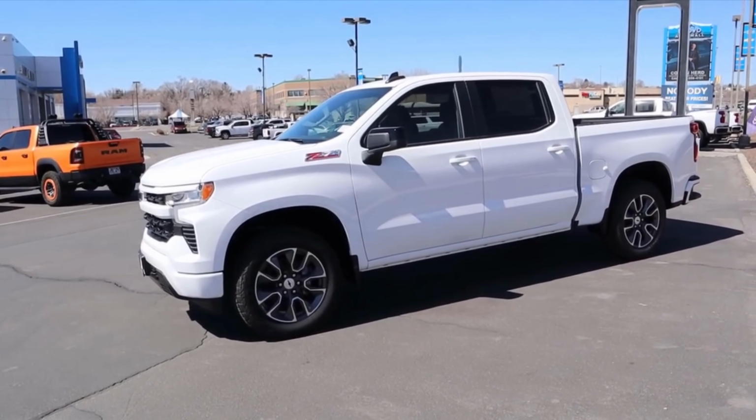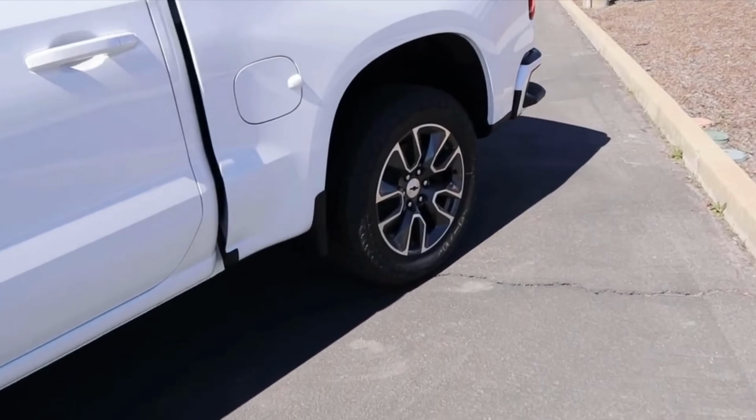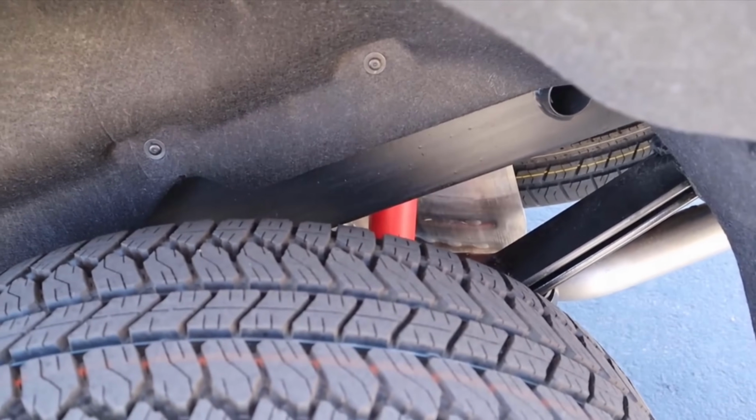No side steps on this particular truck, and I really like the side profile on the Silverado. I think that's one of its strongest angles, just because of the lines and the shape of the truck. And it still has leaf springs, just like the F-150, and then you guys can see the shock absorber there in the rear.